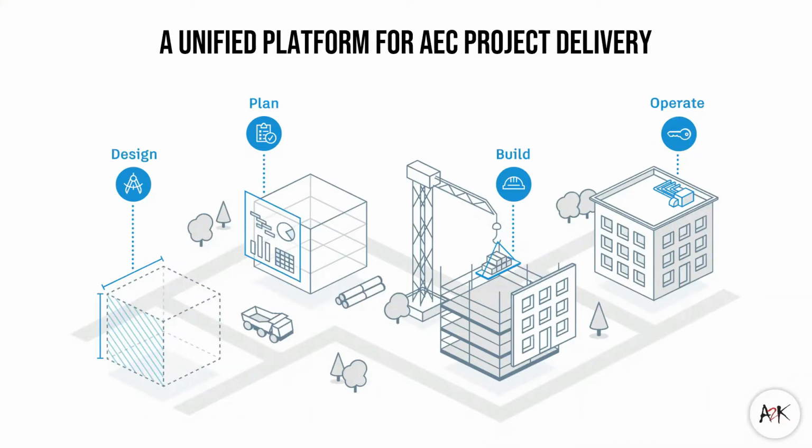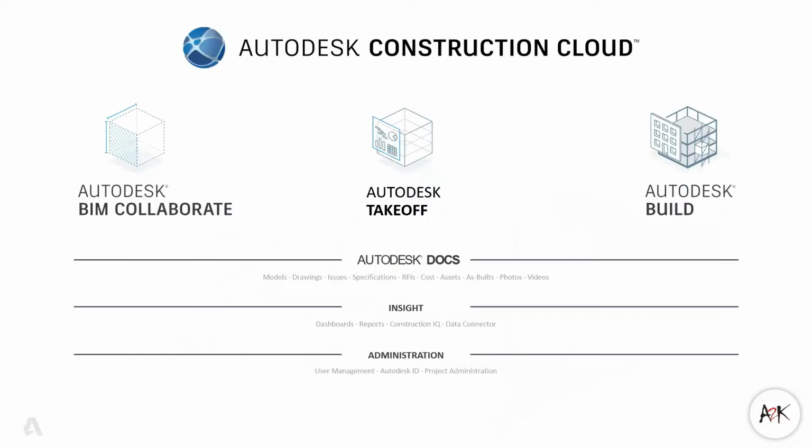If you do want a deeper dive into any of these particular areas, please get in touch. As a quick reference, we have done webinars on the design and build stages as it pertains to the Autodesk Construction Cloud. And that's all on YouTube if you want to check that out.